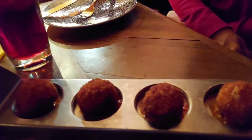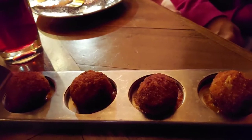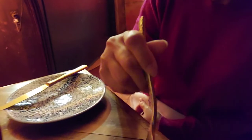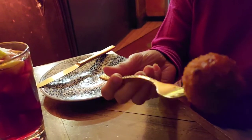Tapas, and these are the croquetas, and they have, I believe, cheese and ham, and so Christine's gonna try it. I'm gonna try right now. You gotta tell us what it tastes like. It kind of looks like the Japanese takoyaki.